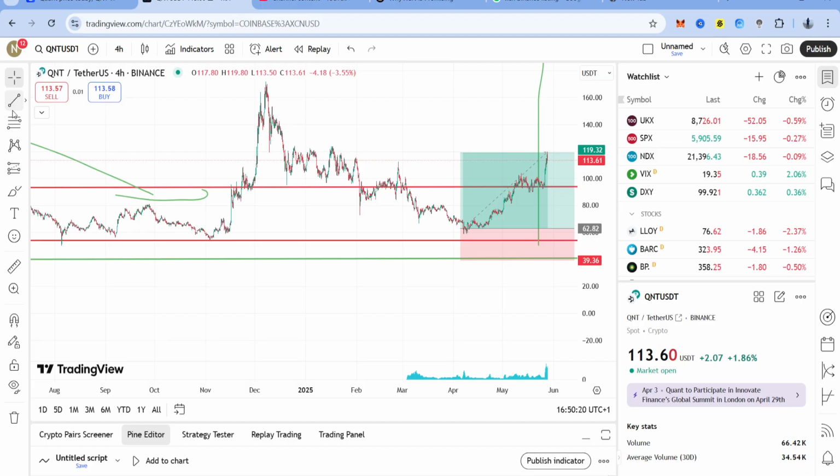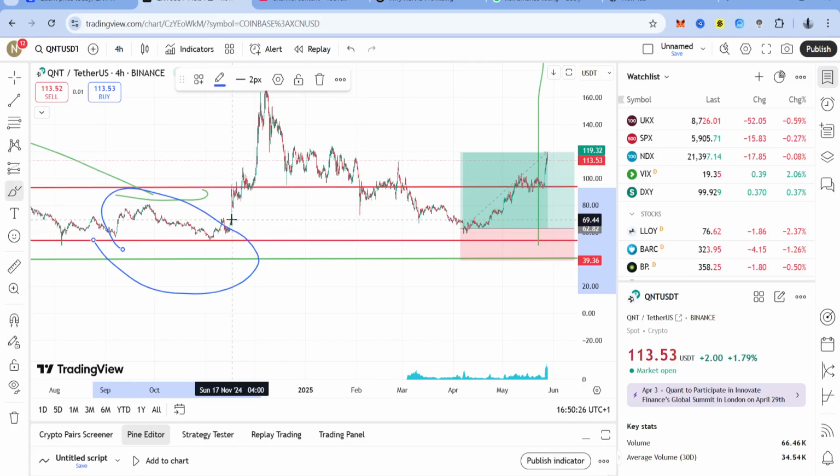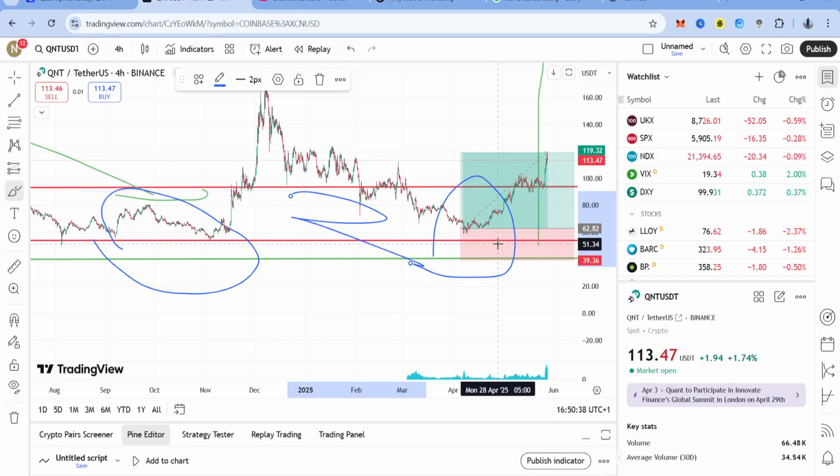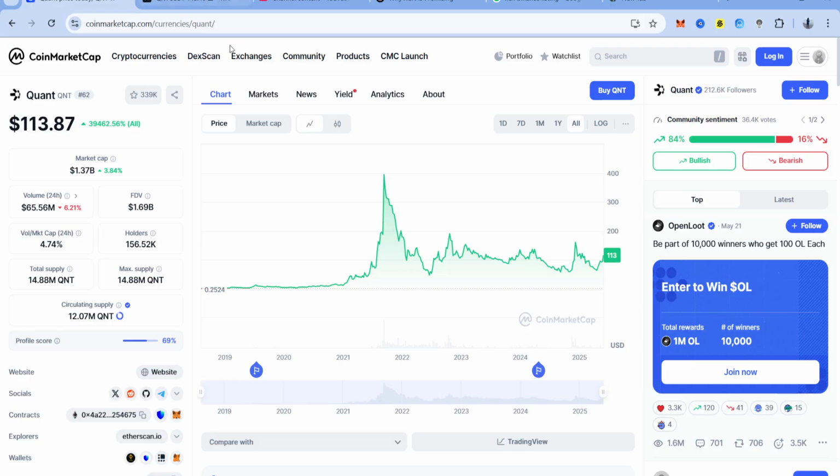Let me just draw this out. I'm holding the microphone on my wrong hand. Look, the last impulsive move happened just before this area, and the most recent impulsive move is happening in the same zone between these two red lines. So anywhere here is always a buy. I don't care. Anywhere here was always a buy. I was trying to tell people in my Discord to buy. I hope people in the Discord bought and profited.